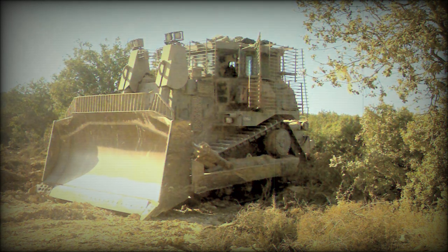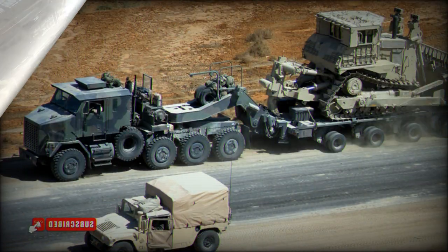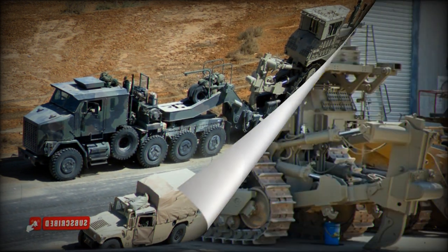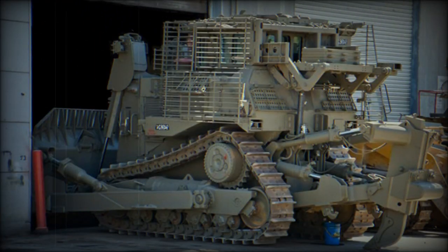Armored D9 bulldozers took part in the effort to extinguish the 2010 Mount Carmel forest fire. The armored bulldozers opened routes to fire trucks and firefighters into the heart of the fire. They also created fire breaks by clearing shrubbery and pushing up soil barriers in order to prevent the fire from spreading. They also helped extinguish fires by burying them in dirt and soil.